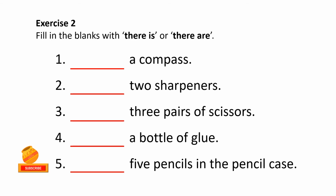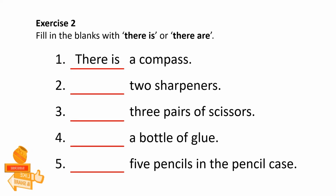Exercise 2. Fill in the blanks with there is or there are. Lengkapilah kalimat di bawah ini dengan kata there is atau there are. Number 1. Blah blah blah a compass. The answer is, jawabannya adalah there is a compass.